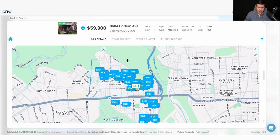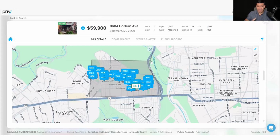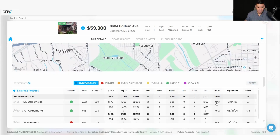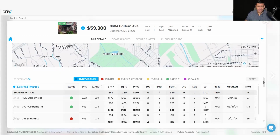Once I draw my new comp zone, it will automatically eliminate any properties that are outside that zone from the map view, but also any houses that were south of the 40 here have been removed from the table view as well. They're no longer in the table view. So there's 33 investment comps. Investment comps are basically when you run a deal filter inside of Privy, they're the comps that tell us that this house that we're looking at matches our deal criteria.